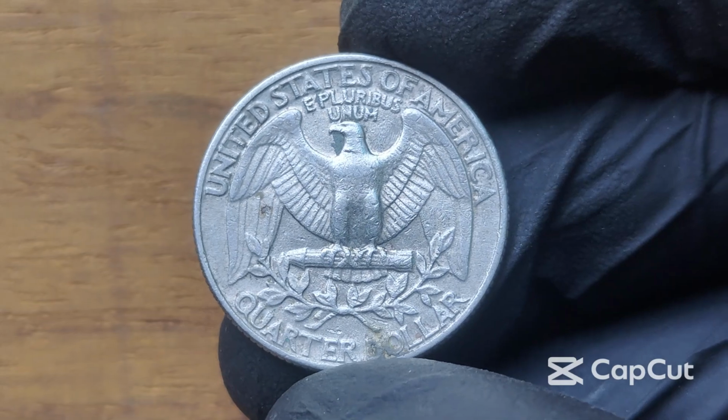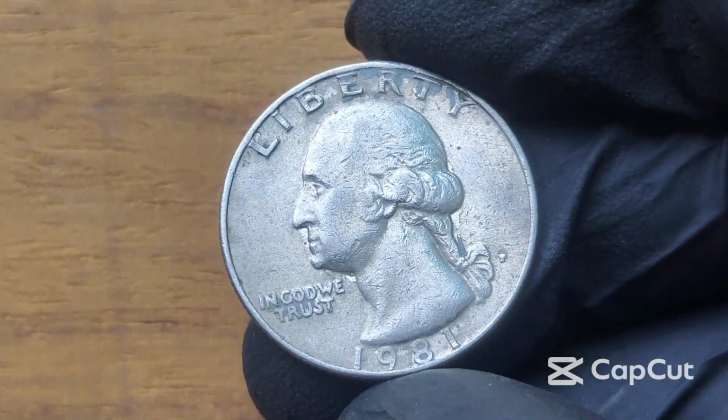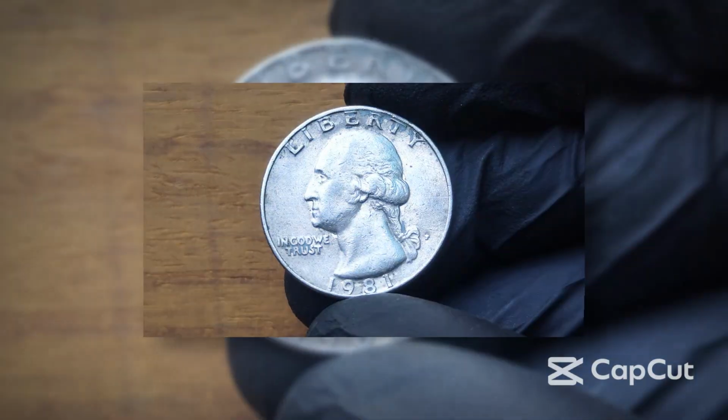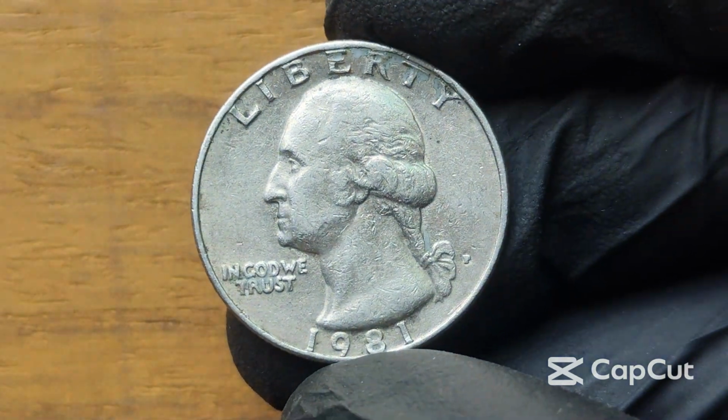Let's start with the basics. The Washington quarter was first introduced in 1932, and it's one of the most common coins in American history. But in 1981, something unusual happened with the quarters minted at the Philadelphia Mint, the P mint mark.